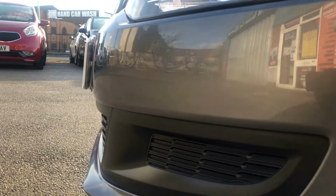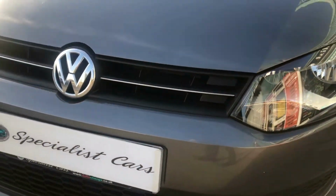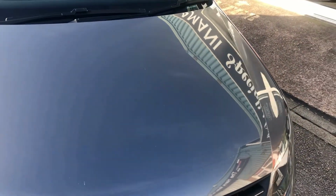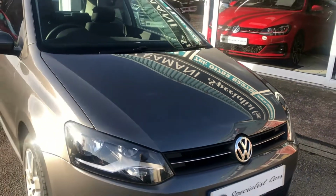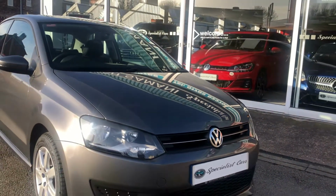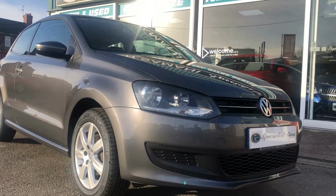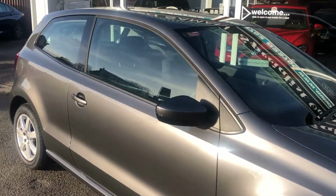Again, the bodywork all the way around. Very, very tidy. No major stone chips, no major marks anywhere. Ideal first car, or little runabout.